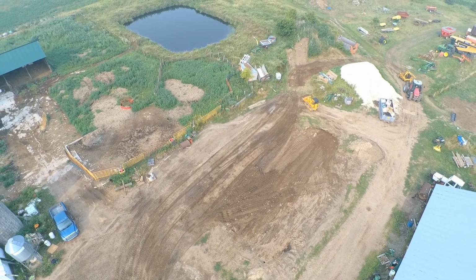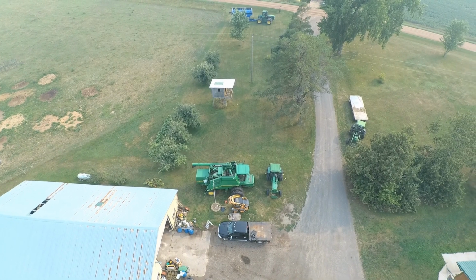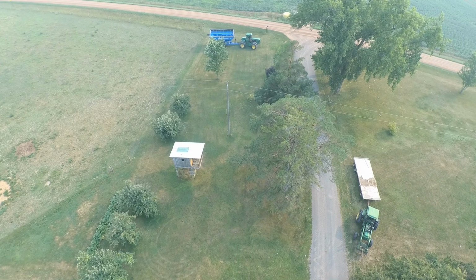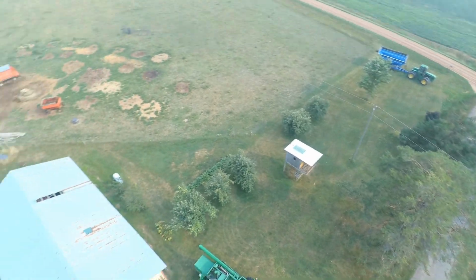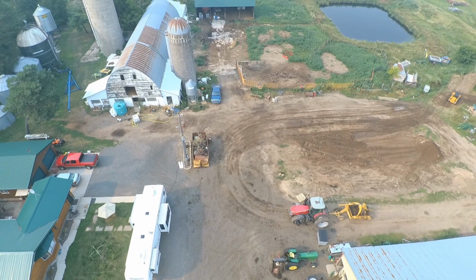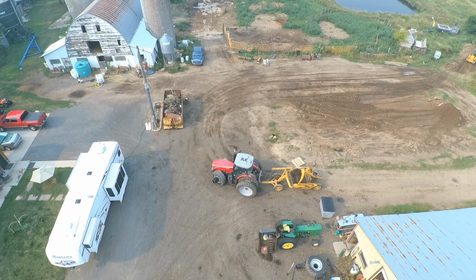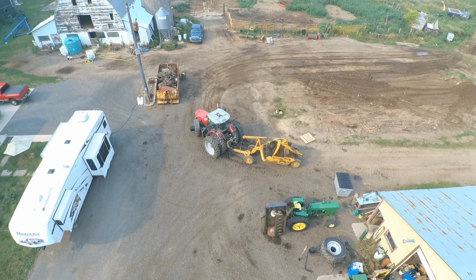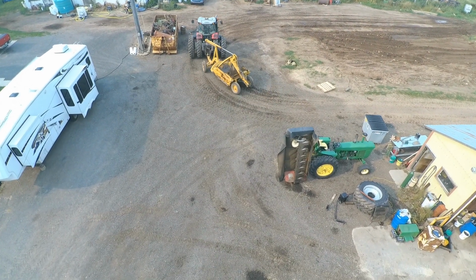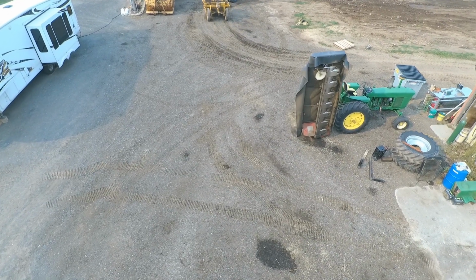And the drone is going home. You see the lagoon over there. I launched the drone from the back of the truck. The battery is now low, so it is taking itself home to land. It's doing it all on its own while I'm in the tractor driving. It's pretty cool how it does that on its own, and it'll land right on the back of the truck.